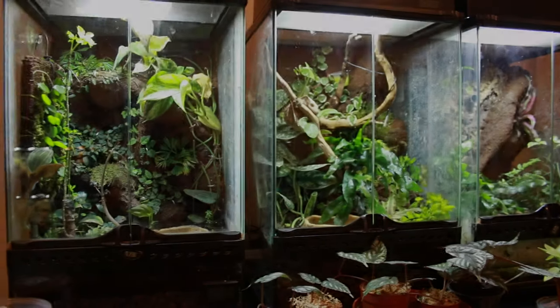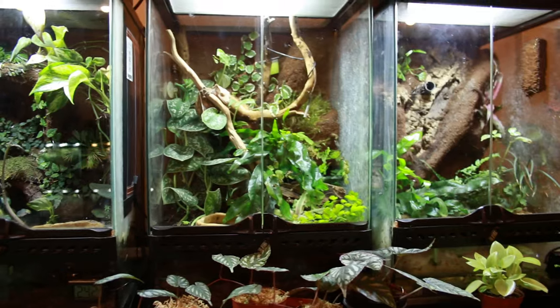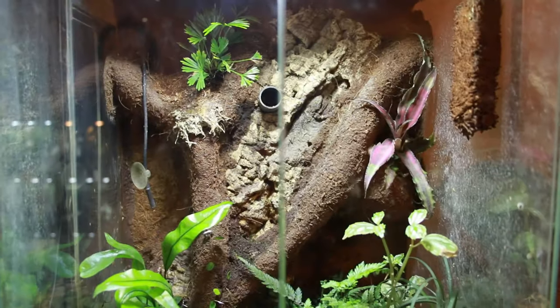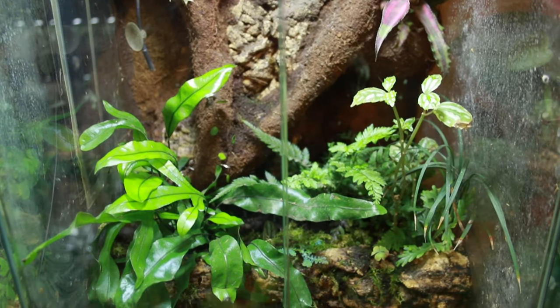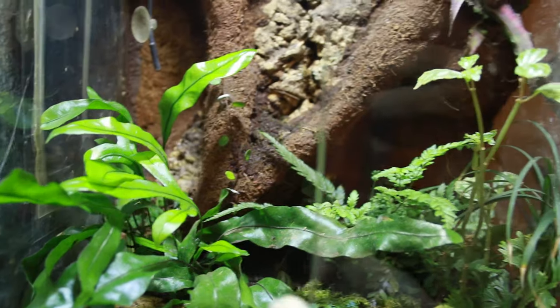For my final display terrariums, these are 30 by 45 tall Exo Terras, and I'm going to be starting from the right and working left, and this terrarium houses my Orinoco lime frogs. This is another semi-aquatic species of frog, that's why I've got that little body of water there at the front, just to give them a little bit more water to run away and hide in, because they do dart into that very often because they are very skittish.